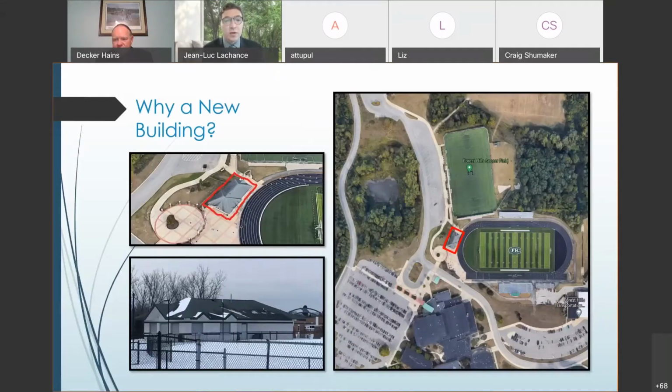So why a new building? Bonds have been passed to increase the infrastructure of the athletic facilities at Forest Hills Public Schools. The old concessions building had limited storage, limited locker room space, and limited kitchen space for the concessions. Due to the bonds being passed, we are able to demolish this existing structure and design the new structure to have more locker room space, more space for storage, and a larger area for the kitchen.